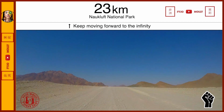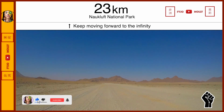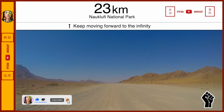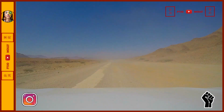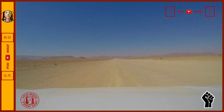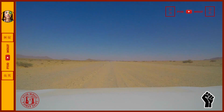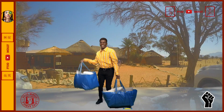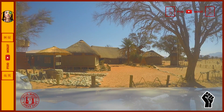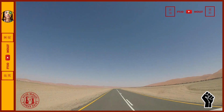From our lodge, it takes about another 30 minutes drive to the Naukluft National Park of Namibia. If you have a good 4x4 vehicle, off-road driving here can be really fun. You can drive hours on flat gravel roads without any obstacles. At the entrance of the national park, you can tank, buy food, water, then prepare to get lost in the kingdom of red sand dunes.